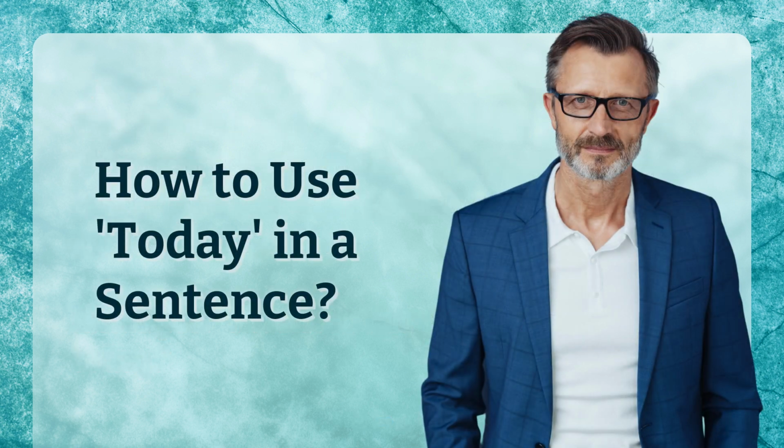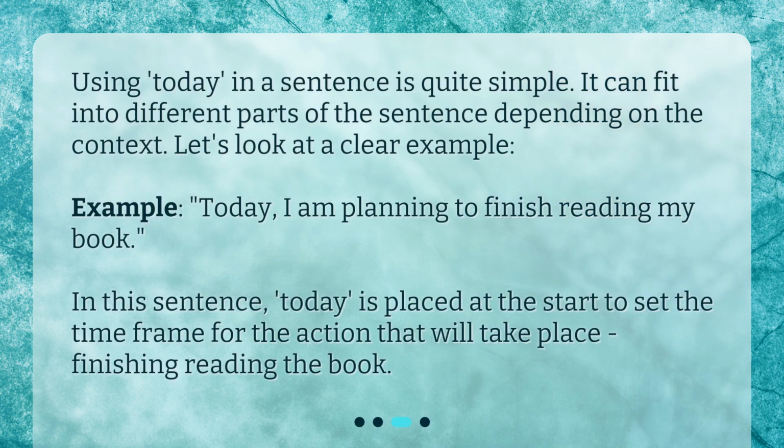How to use today in a sentence. Using today in a sentence is quite simple. It can fit into different parts of the sentence depending on the context. Let's look at a clear example. Example: Today, I am planning to finish reading my book. In this sentence, today is placed at the start to set the time frame for the action that will take place, finishing reading the book.